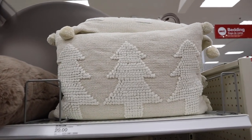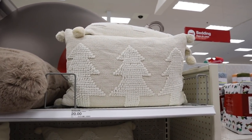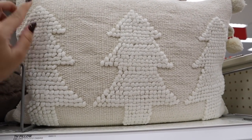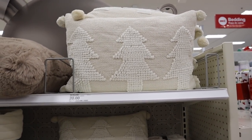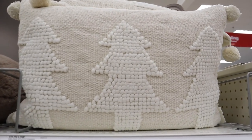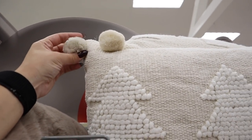Another pillow I've been searching for. This Target is the bomb. So excited that I came to this one today. This is $20 and it has three trees on it. I wanted to see it in person because I felt like online the trees were very, very neutral, but I feel like on camera and in person they are definitely popping a lot more. They come with these little pom-poms on the side.